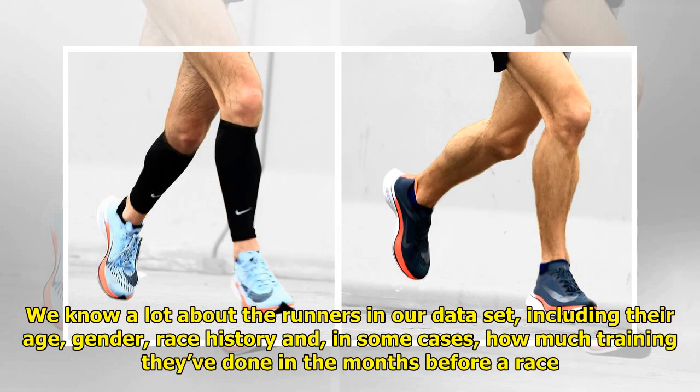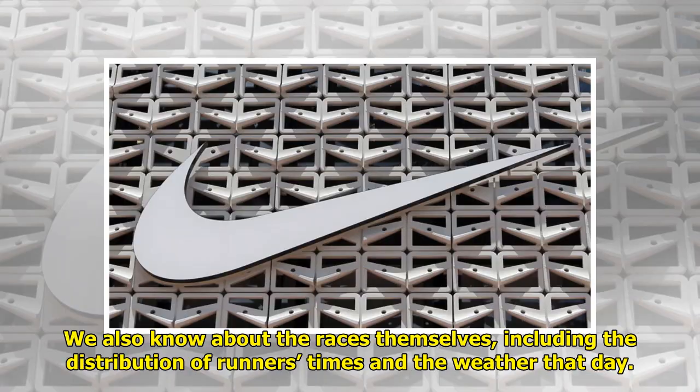We know a lot about the runners in our dataset, including their age, gender, race history, and, in some cases, how much training they've done in the months before a race. We also know about the races themselves, including the distribution of runners' times and the weather that day.